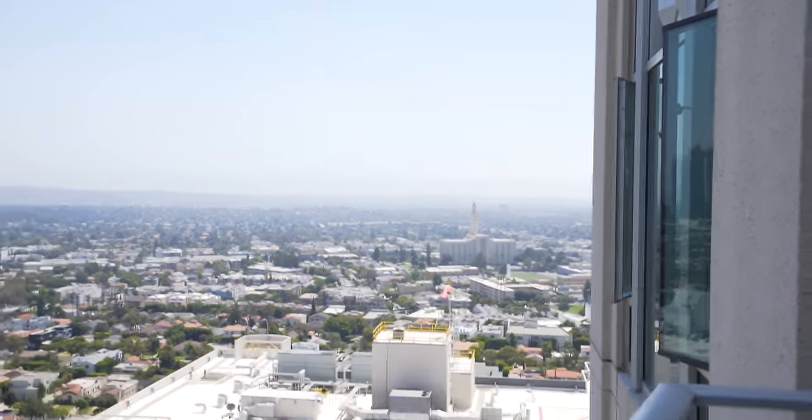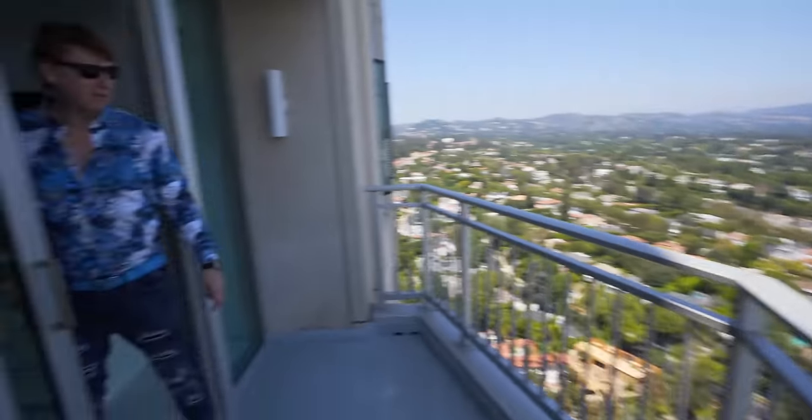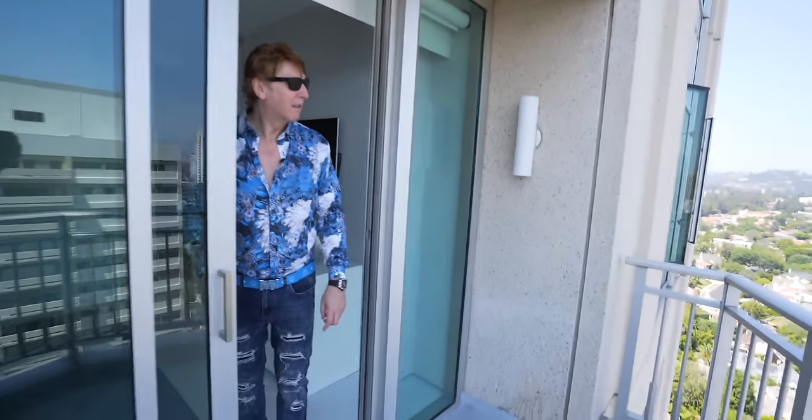Check the air conditioning units out on the top of that building. That is a lot of AC. That's insane. Wow. What an amazing view, though.